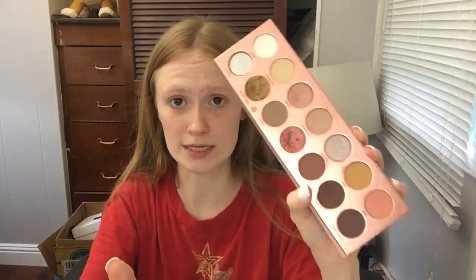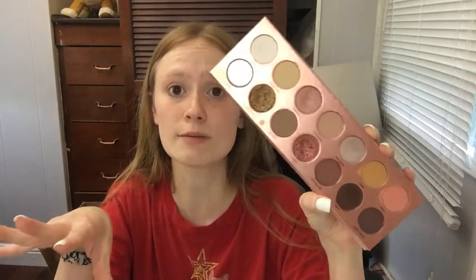Where do I begin? Let's just begin with this one. This is the biggest palette I have, and this is also my favorite. This is the Laura Lee Nudie Patootie. Now, this is one of my favorite neutral palettes. A lot of these, you guys, I'm just going to tell you, are neutral because I use neutral eyeshadows more than anything, so just giving you a fair warning.